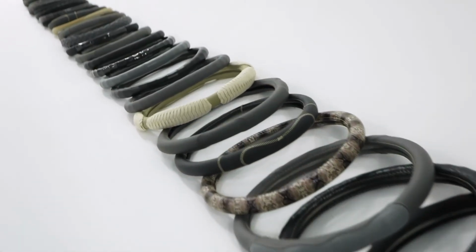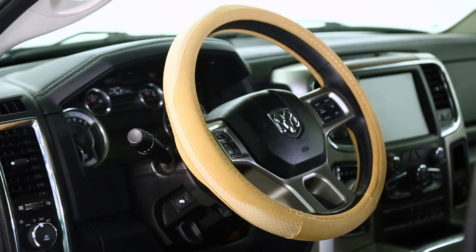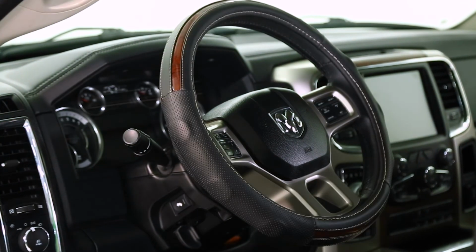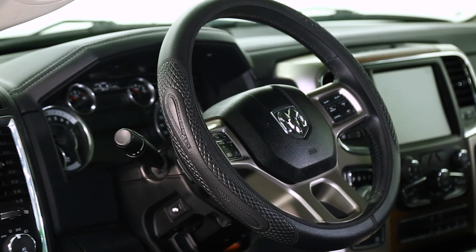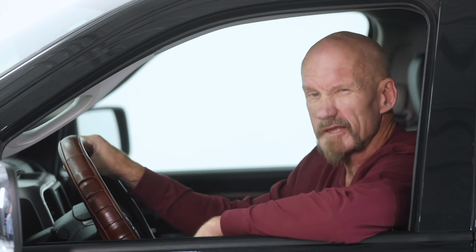Choose your Senator steering wheel cover and get the perfect balance of style, functionality, and protection for your steering wheel so that you can hit the road with extra confidence. Drive your car with Senator comfort.